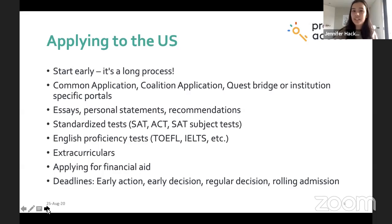So it would be very nice to have someone who can help you with the process, someone who's gone through the process themselves and knows not exactly what to write, but kind of how to structure your application so it fits the school, so you will have the best possible chance of actually getting admitted into the institution.